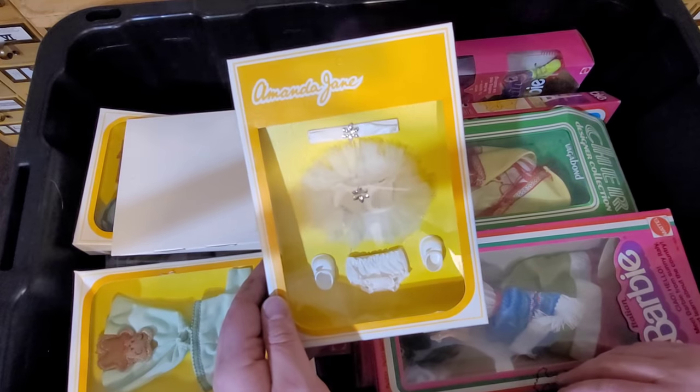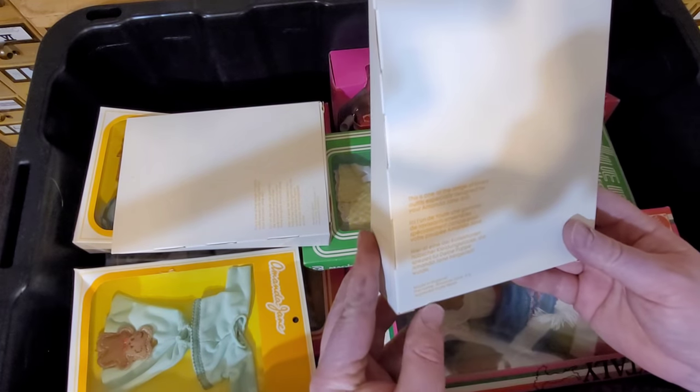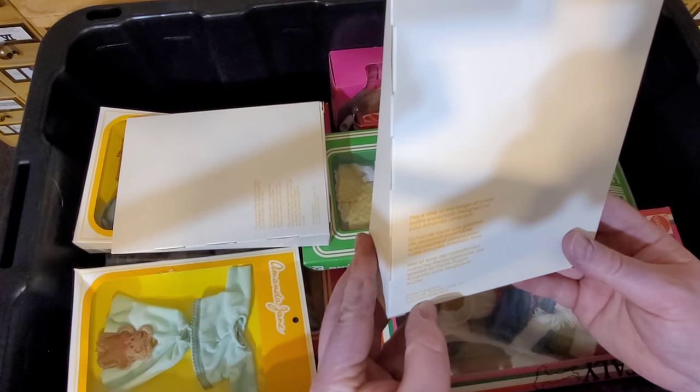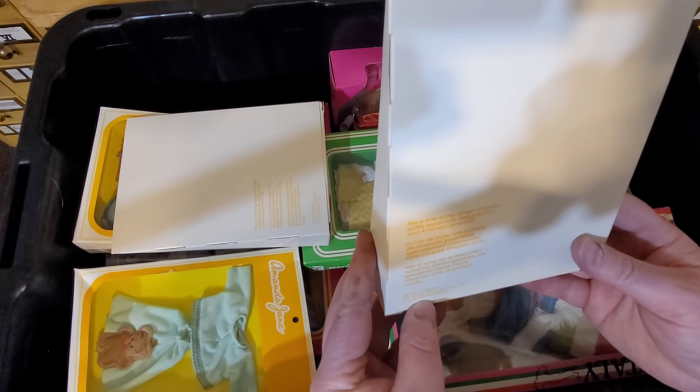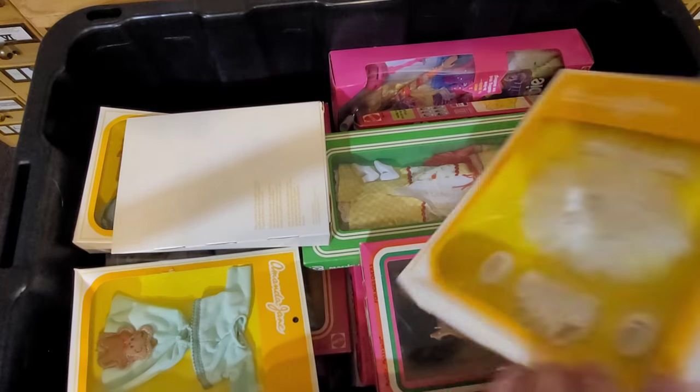I've never heard of Amanda Jane. So I'm assuming this is just doll clothes. I don't know. It's made in England. Amanda Jane is apparently a range of lovely outfits especially designed for Amanda, your Amanda Jane doll. So I'm assuming there's a doll called an Amanda Jane, or that's the brand.